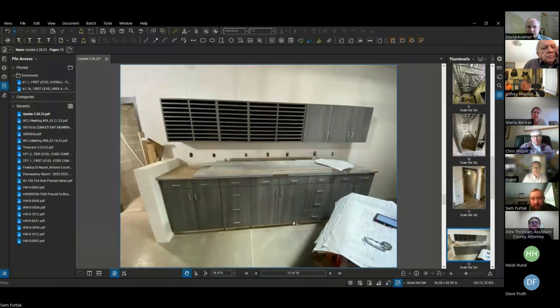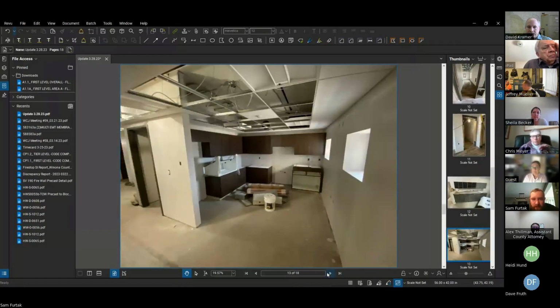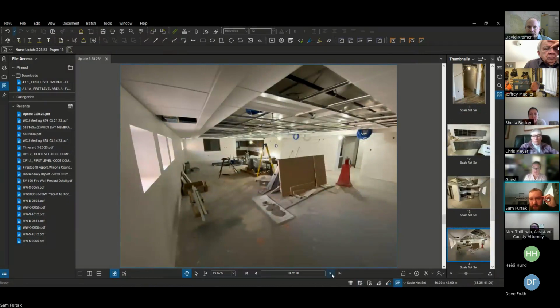We have the majority of the cabinets and counters installed. There's a few counters here and there, but the majority of those are completed. Here's a look into dispatch. Obviously, there's a sink and a fridge that's got to go in, but this is a good picture of some of the grid. We have a lot of the grid, so the dispatch is completed, the grid.